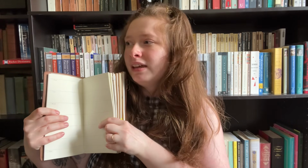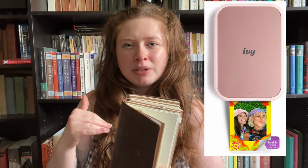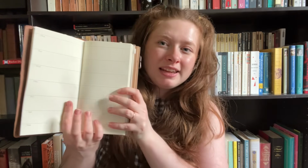And then on this side of the page, I like to scrapbook. So I have a little photo printer, like a Canon photo printer. Maybe I can put a photograph of it up here. I have one of those, and I print out the pictures that I took throughout the week and I put them in here. And it's a lot of fun, actually.